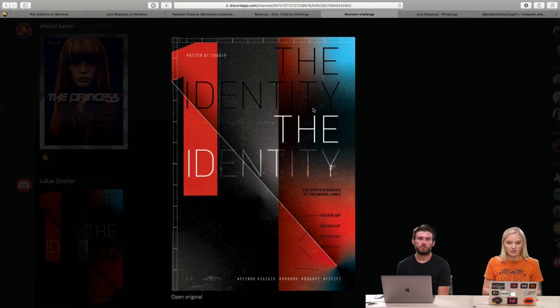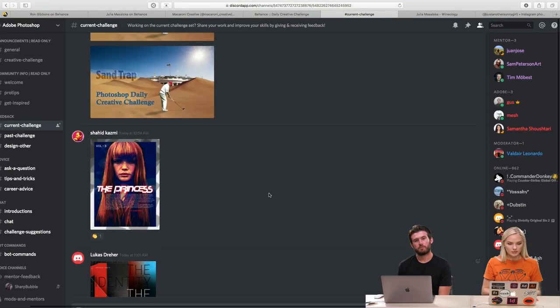Also the color combinations, how you did the color transfer here from red to blue, I think works out really well and blends in super nice. Good job, Lucas.